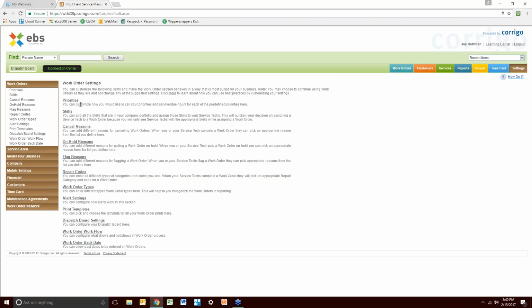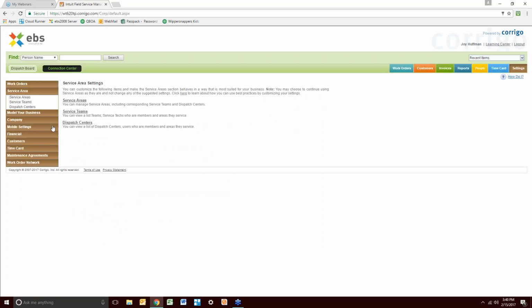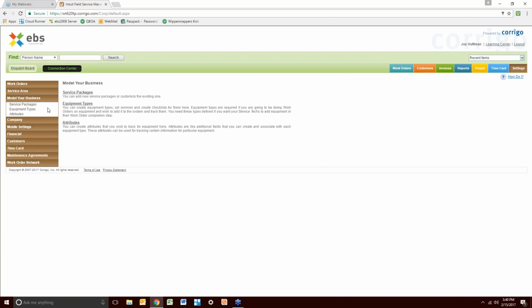So this first section, you've got all kinds of different things that you can set up. Priorities, if you're going to sort it by skills. So like if you have jobs that need to have a master HVAC person versus an apprentice, you can do that. Anyway, there's just a lot of information in here. Your service area is where you're going to do the majority of your customization, because you're going to start setting up where the teams are, what the areas are, and then again, the big one is the model your business, because this is where you put your packages together.